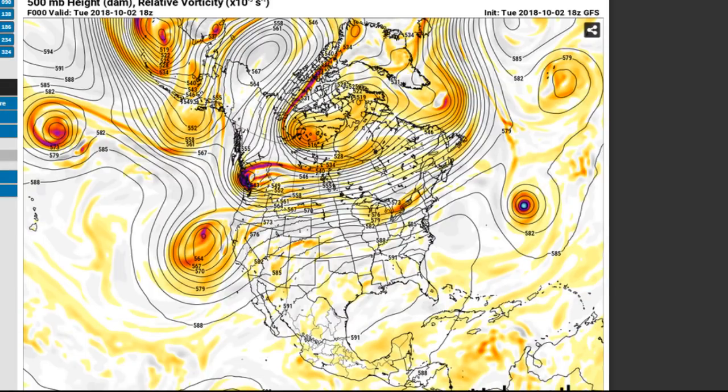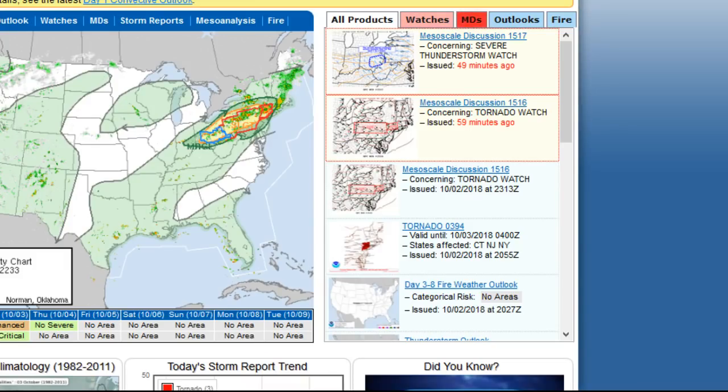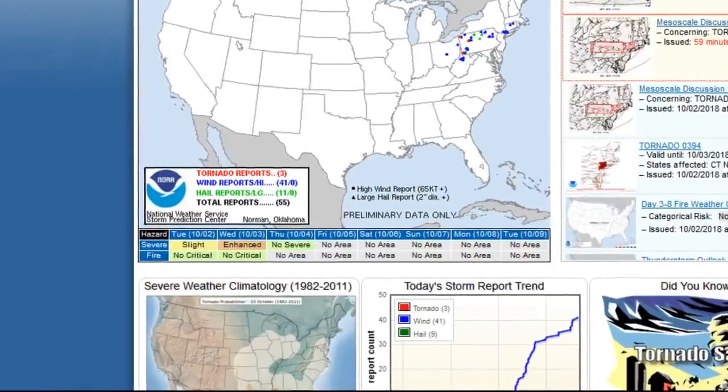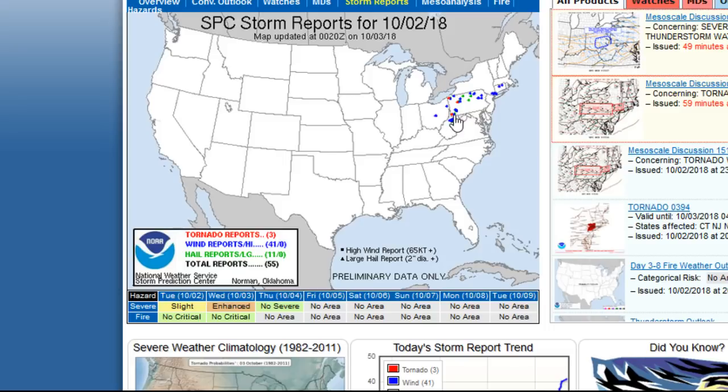Andrew Hotchkiss mentioning north of Pittsburgh, south of Erie, had several tornado warnings. I forgot to bring up that product. I can show you the tornado reports. Yeah, there they are right there. Those red dots right there, western Pennsylvania, those are the tornado reports, and a little bit of wind damage also reported.